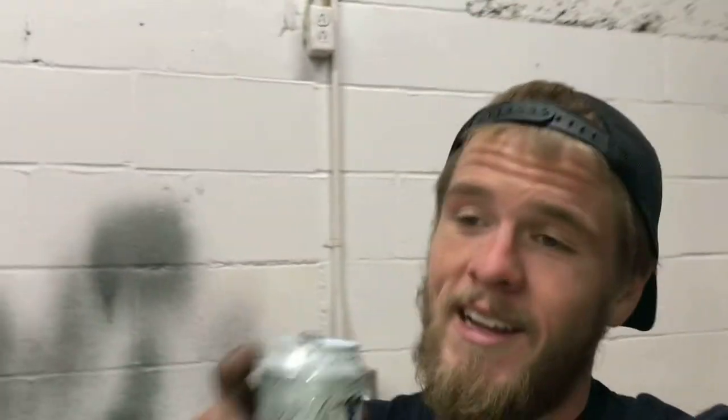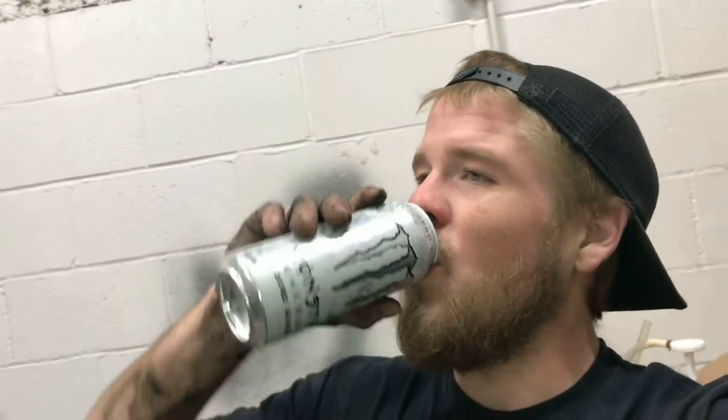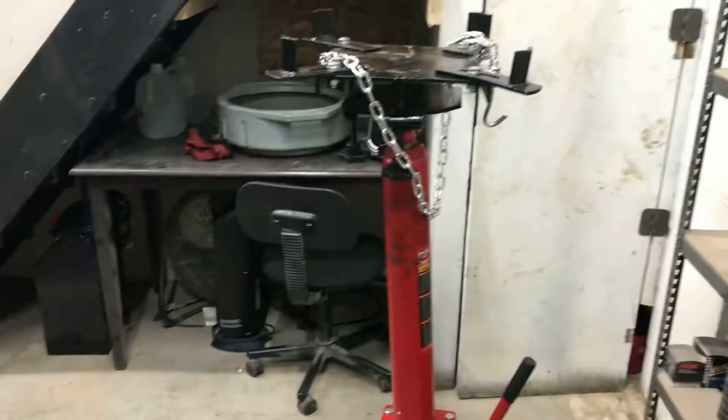Okay, so we have got the transmission out. Sorry, guys. We got the transmission out. The transmission jack suffered some injuries, to say the least. She's a little tweaked, guys, just a little tweaked.